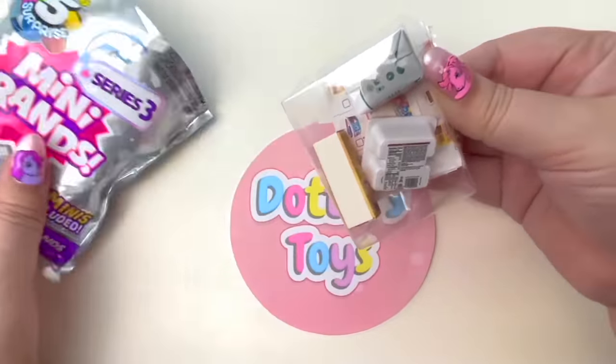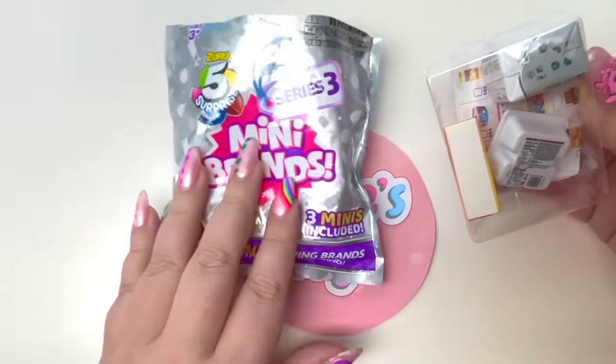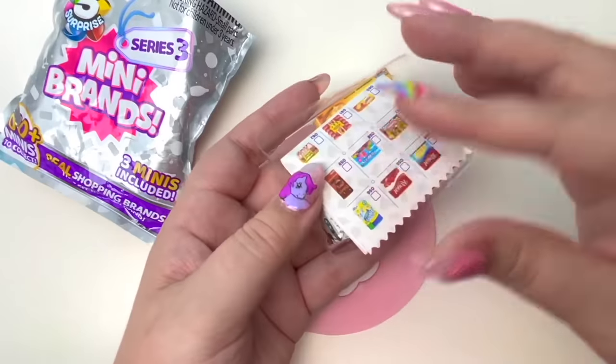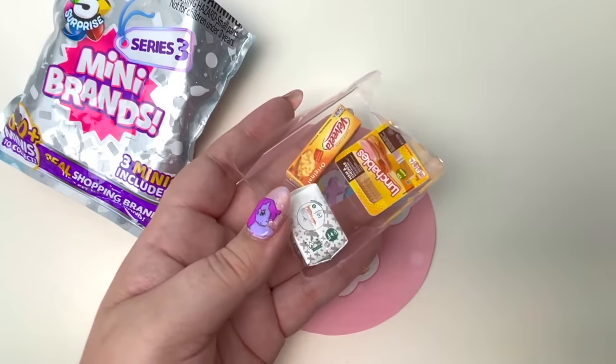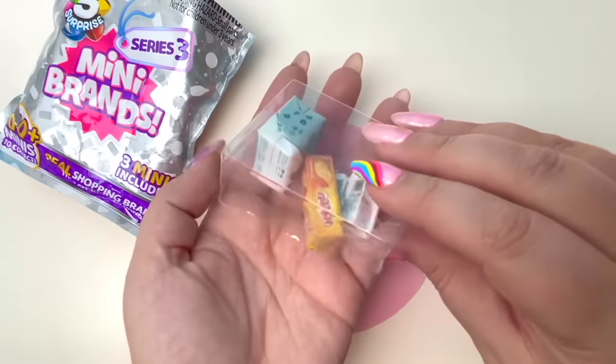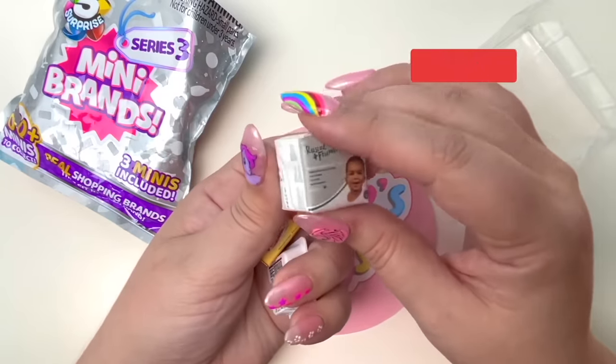Okay, oh my goodness. Okay, so the last series, they were all like loosey-goosey, but I guess they didn't want people like checking to see what it is. So it looks like they just threw everything in here so you couldn't guess what you were getting. So let's see the three pieces that we got. We got the Rascal and Friends.